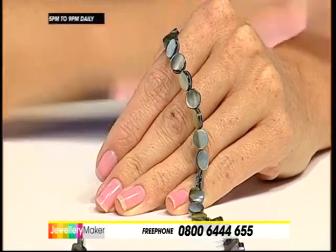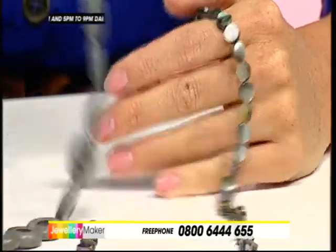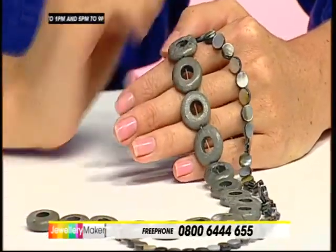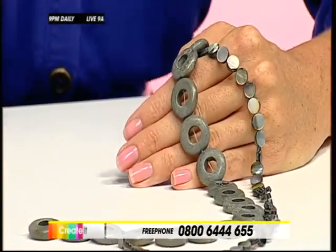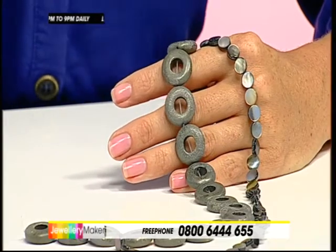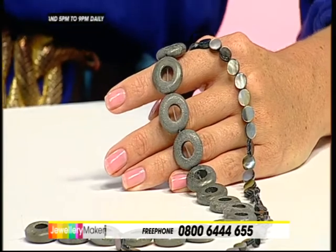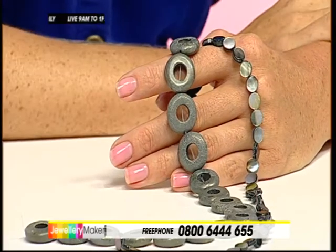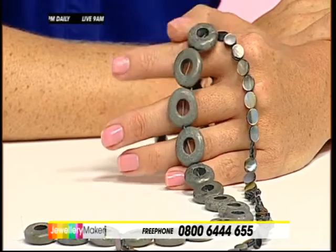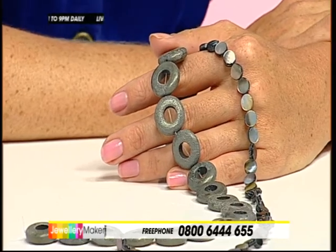And you're also going to be getting, echoing the shape, these pyrite. Now this is pyrite on the more distressed, more antique looking, aged scale. Sometimes you get pyrite which is very, very bright gold. This is a really antique looking pyrite strand here. 475 carats. That's a massive, massive strand. It's absolutely gorgeous.